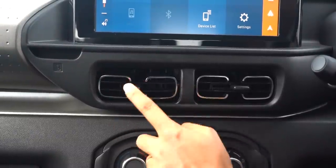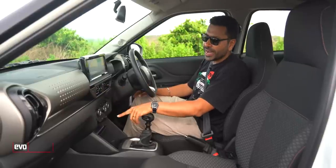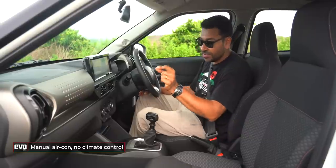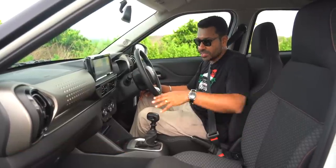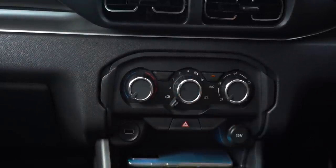The aircon vents, they move well. You don't really have any problems with it. You don't get climate control, you get normal aircon. But this aircon, it works really well. I can attest to that fact. You don't get vents for the rear passengers, but this blower is actually pretty strong, so the cabin cools very quickly.